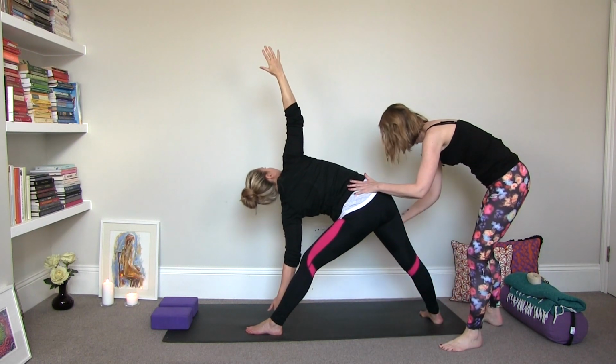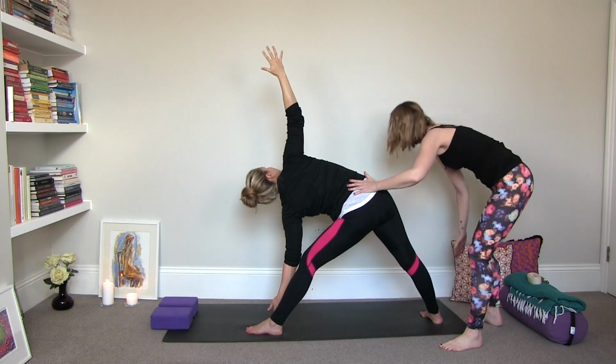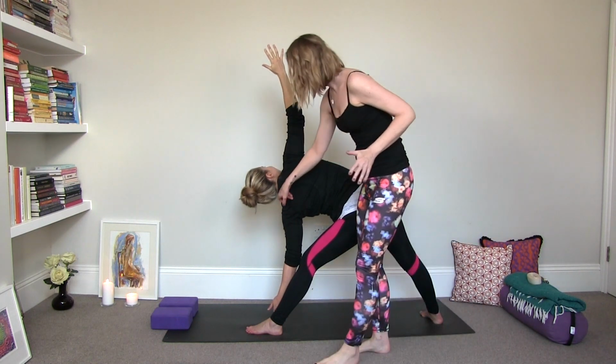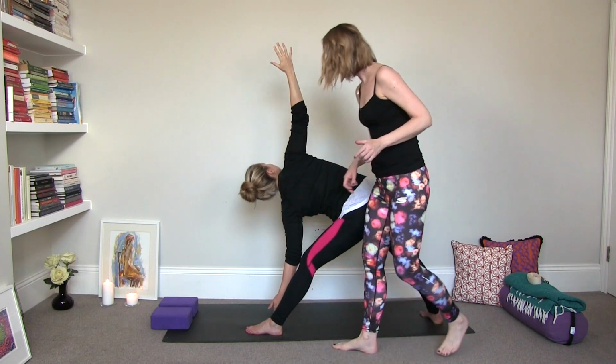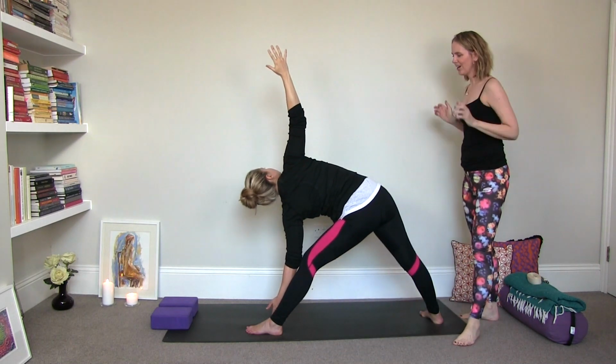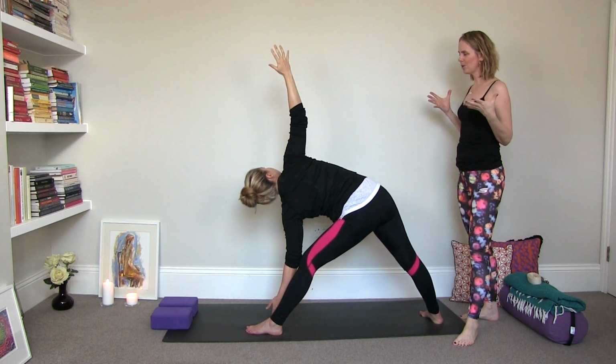I think triangle pose ended up becoming my favorite position when I was pregnant. Always felt good, no matter what trimester I was in. Good to feel that openness.